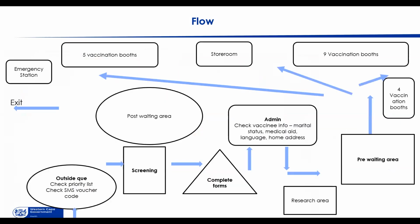So if you look at the Grooteskier, I did see that you drew a little picture at the beginning of how it looks at Tygerberg. So this is how it looks at Grooteskier. At Grooteskier, we've got a queue that is outside. That will go to a screening area where the people are being screened, asked various questions. Do you have a sore throat today? Just to make sure that people might not have COVID.